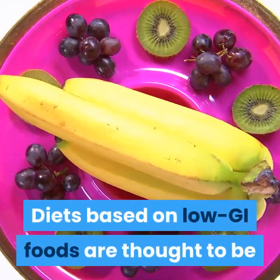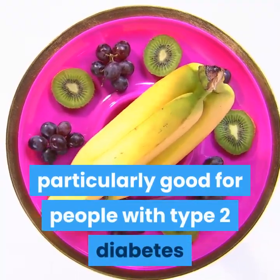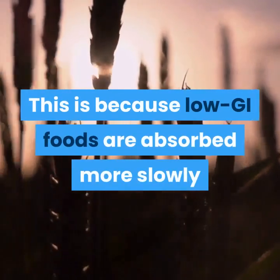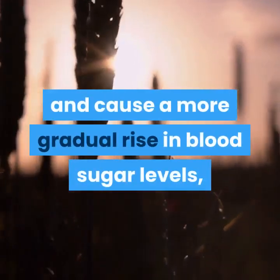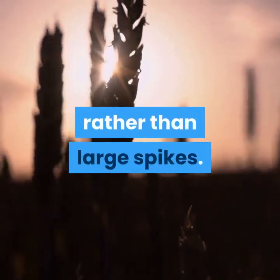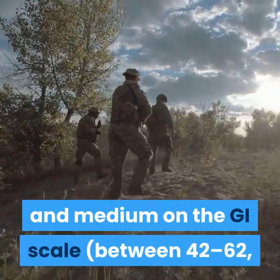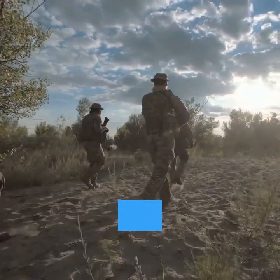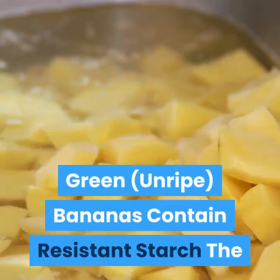Diets based on low GI foods are thought to be particularly good for people with type 2 diabetes. This is because low GI foods are absorbed more slowly and cause a more gradual rise in blood sugar levels, rather than large spikes. Overall, bananas score between low and medium on the GI scale, between 42 to 62, depending on the ripeness. Green, unripe bananas contain resistant starch.